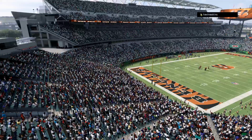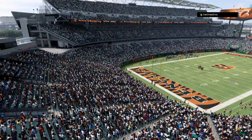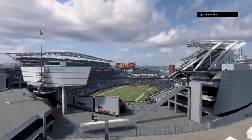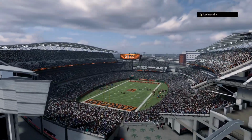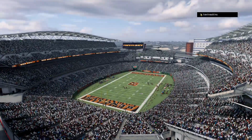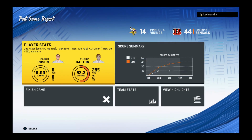So for the Bengals, they boost their record up to a strong 4-1, and they'll get to stay home again next week. Meanwhile, for the Vikings, the loss here will move them back to .500 at 3-3, and they'll get a chance to redeem themselves at home next week.